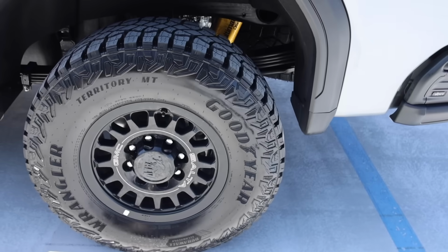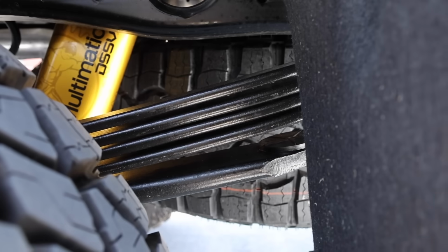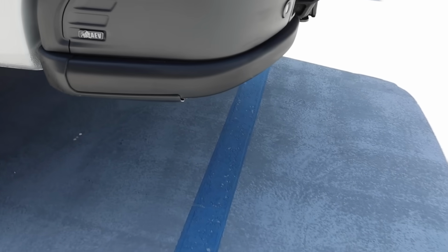Then here's that rear suspension. You have 5 leaves in the main pack, that bottom one being a helper spring. More Multimatic DSSV dampers in the rear. And this one has those AEV bumpers.